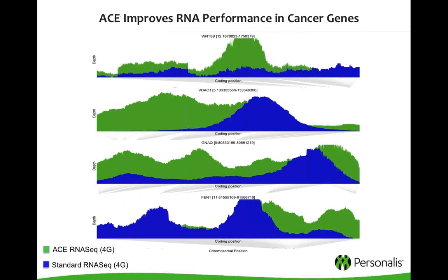And just as I showed you the exome blue-green plots, also our RNA sequencing benefits from the coverage and accuracy improvements that we discussed earlier. Here are some RNA coverage plots for 4 different cancer genes, and you can see the gaps that are filled in nicely with the ACE that would be missed with standard protocols.